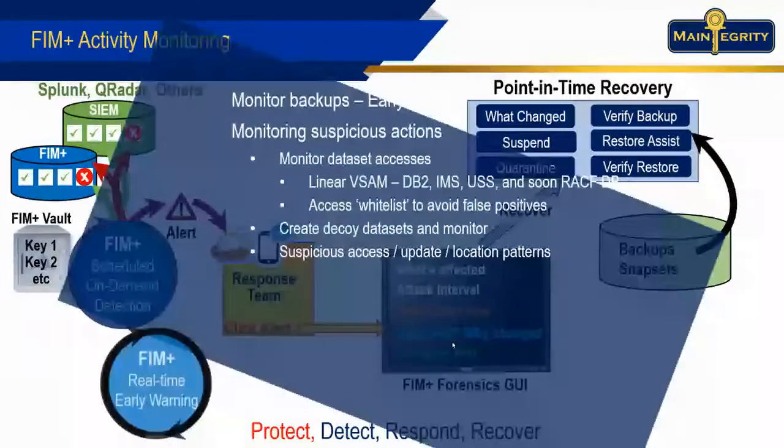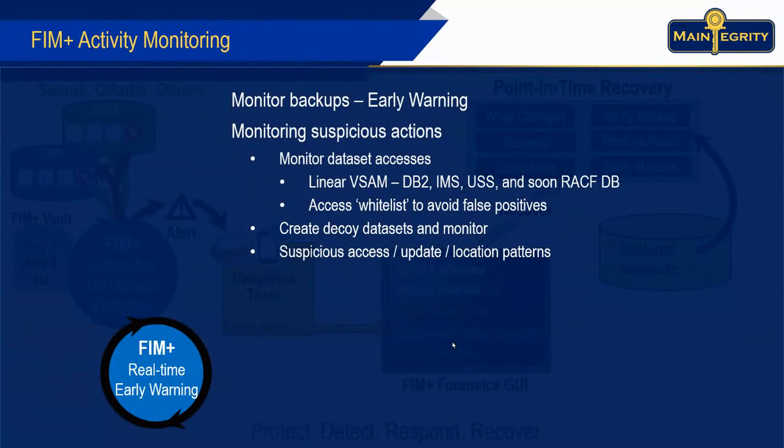I think we give her a click, Al. Okay. Yeah. And that takes us right into the activity monitoring. So carry on, Garrett.